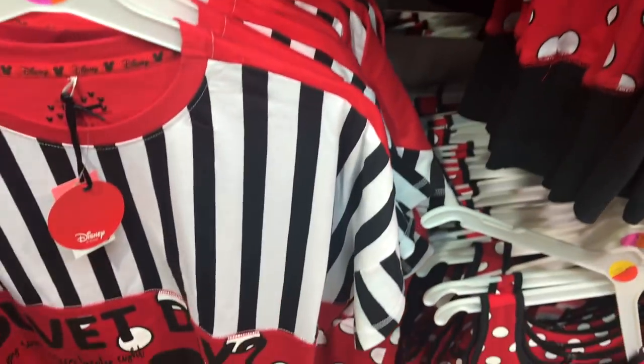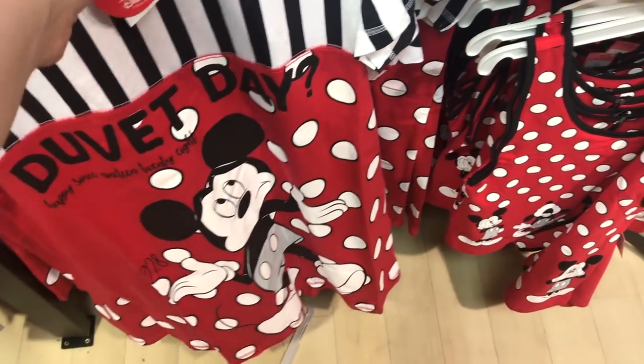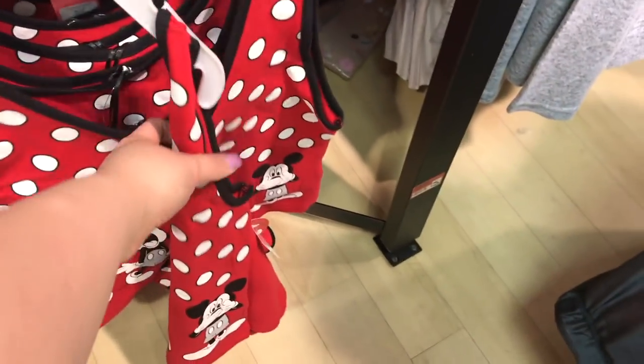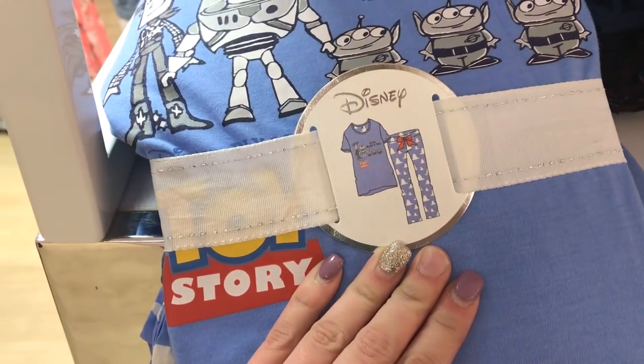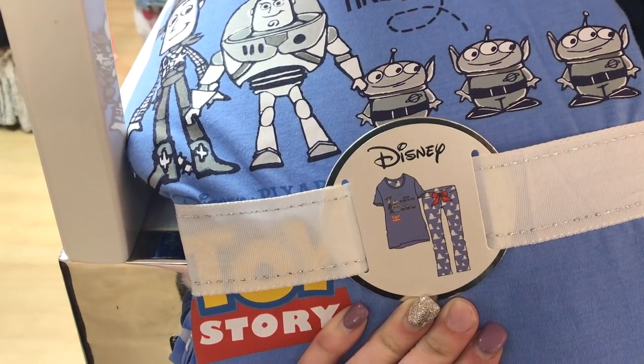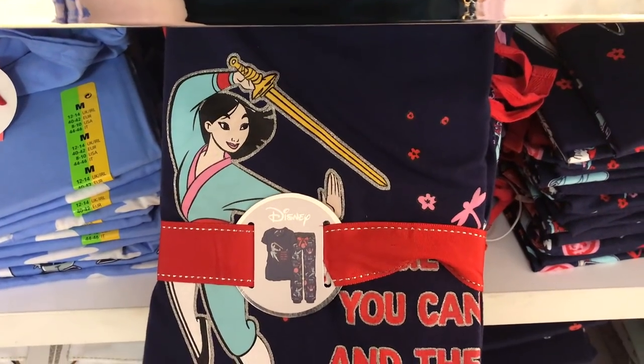And you've got a 91 there. Duvet day. That's nice. The crop top one. Come on, bit big, don't it? The toys are back in town. That's a nice one, but with it being cotton and stuff, doesn't stretch. Yeah. Mulan.